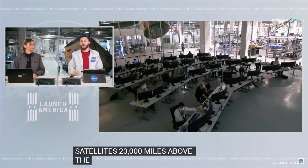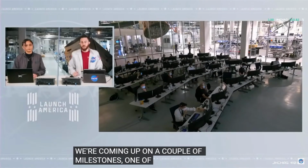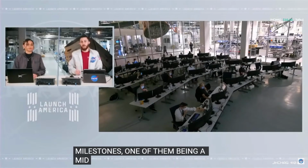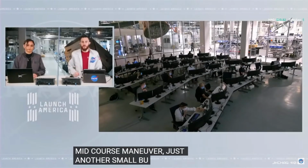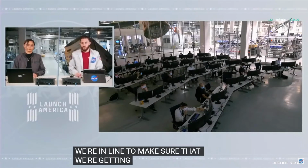We're coming up on a couple of milestones, one of them being a mid-course maneuver, just another small burn just to make sure we're in line, to make sure we're getting to that first waypoint. There are 3 waypoints, waypoints 0, 1, and 2, and waypoint 0 is 400 meters directly below the International Space Station.